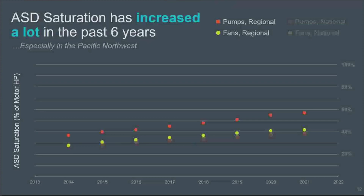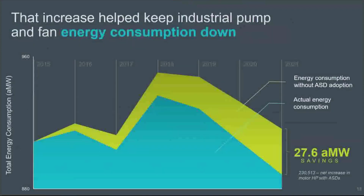So these differences in ASD saturation are pretty interesting. They align with what we have heard from industry experts in the field. And what we heard consistently is that ASD saturation in the Northwest is bigger than the rest of the country. And experts also noted that utility programs promoting ASDs here in the region are a key reason for the healthy adoption that we see here. So ASD adoption has had a direct impact on energy consumption, and it's one of the driving reasons why the region's industrial pump and fan energy consumption has not increased in the past 6 years.